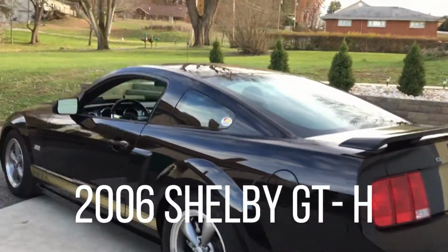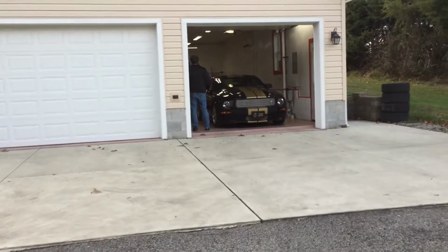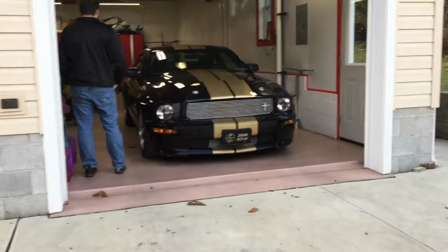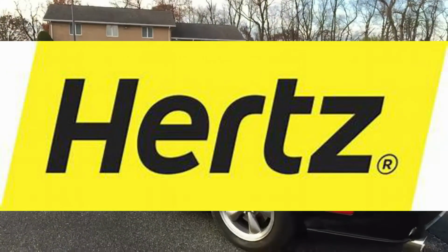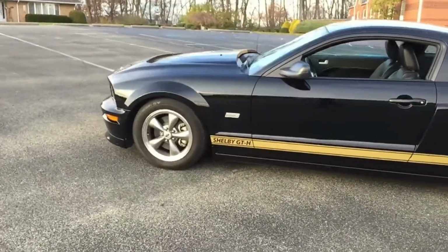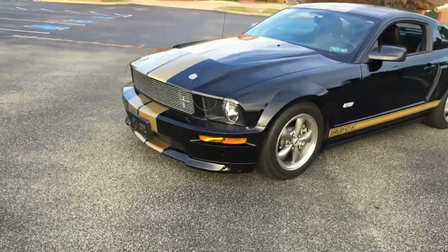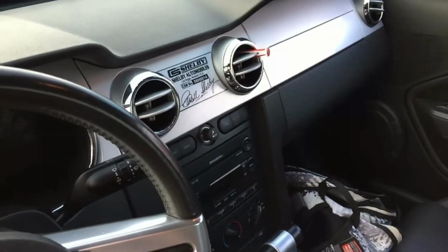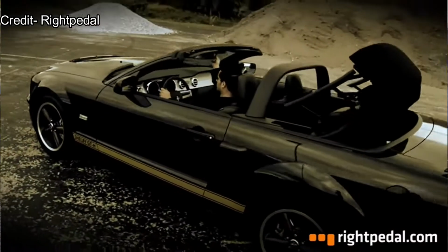This is a 2006 Shelby GTH, which is basically a Ford Mustang GT that was sent to Shelby Automobile, and they did a bunch of work to it and then sent them to Hertz dealers, and you could rent this car. This car was rented out in Los Angeles, and they spent about a year in the fleet before being sold to the public. And this is number 14 out of only 500 that they made for 2006. They made 500 coupes, and then in 2007 they made 500 convertibles.